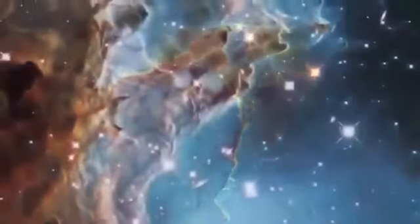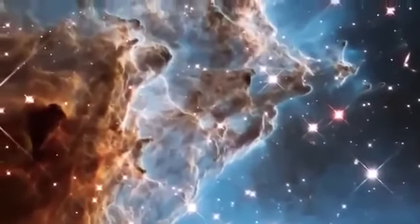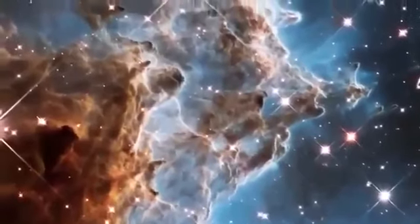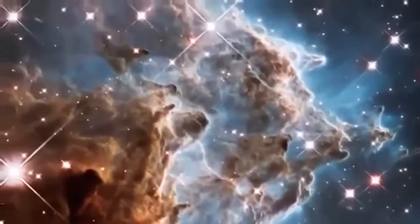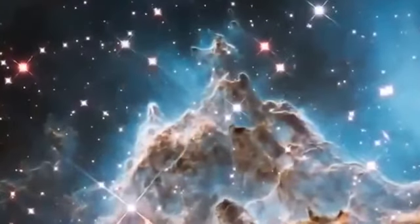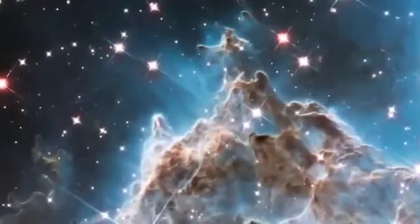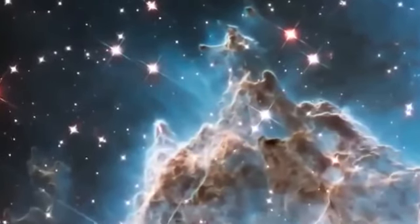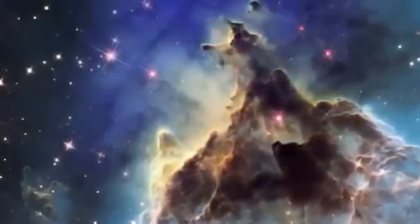You can see the same process underway in the Monkeyhead Nebula, about 6,400 light-years away in the constellation of Orion. The Monkeyhead is a stellar nursery with all the ingredients needed for star formation. Its peaceful beauty masks the violent events within it.